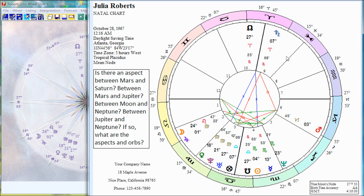Here's Mars at 3 Capricorn. Here's Saturn at 7 Libra. We say 3 Capricorn means 3 degrees. More specifically, it's 3 degrees 45 minutes. So you need to get this skill of being aware that there are 30 degrees in a sign. Each degree is divided into 60 minutes. So Mars is at 3 Capricorn 45, which is 3 3/4 of a degree into Capricorn. Saturn at 1 Aries, more specifically 1 Aries 09.